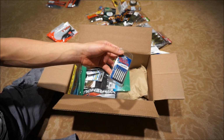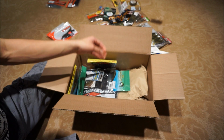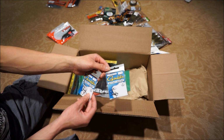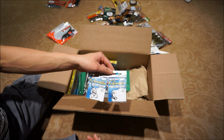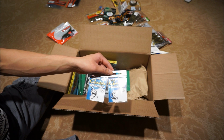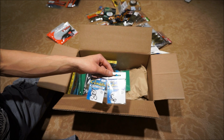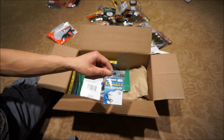Drop shot weights. I got plenty of these already, but never hurts to have a few more. And drop shot hooks. Kamikatsu drop shot hooks. I just started using these this year. I really like them so far. They're really durable and they keep their point really well. But most importantly, they hold fish really well. I've not had too many fish shake these. I've mainly been using this size.